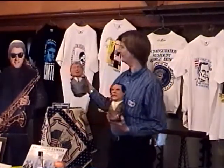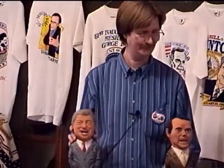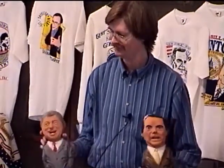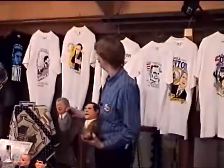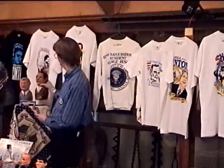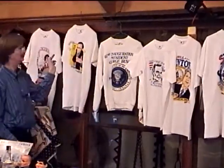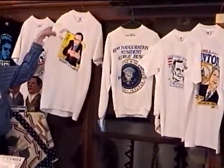In 1996, when President Clinton and Senator Dole were running against each other, somebody came up with these little figureheads of Dole and Clinton. And we've got the different t-shirts up here. This one is from Saturday Night Live.